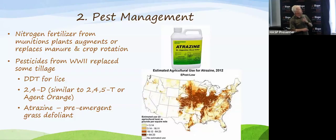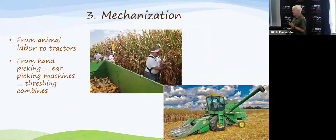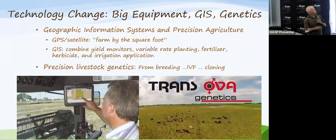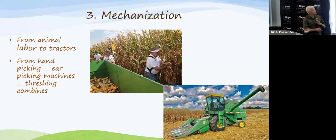Pesticides from World War II replaced tillage. We used DDT on lice, 2,4-D came out of the war machine, atrazine came out of the war machine. And there's others that did too, but those are the biggies that we talked about. We've mechanized extensively. We used to use animals, and people.